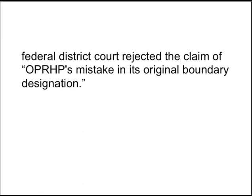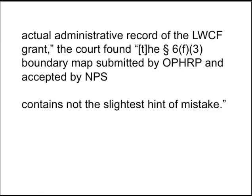So while deferential to the agency's judgment, the federal district court here rejected the claim that the state of New York Office of Parks, Recreation and Historic Preservation made a mistake in its original boundary designation. Looking at the administrative record of the original grant, the contract between the state, the federal government, and the Park Service, the court found the Section 6(f) boundary map submitted by the state under the original grant terms, that got the federal financial assistance and was accepted by the Park Service at the time, did not contain the slightest hint of any mistake that needed correction.